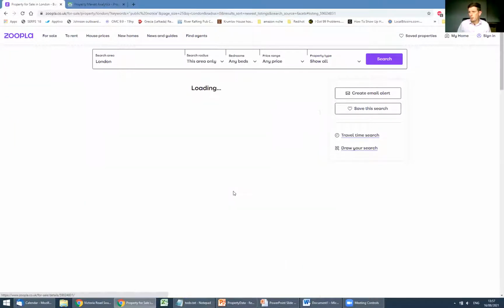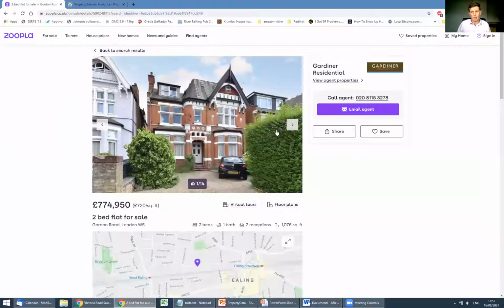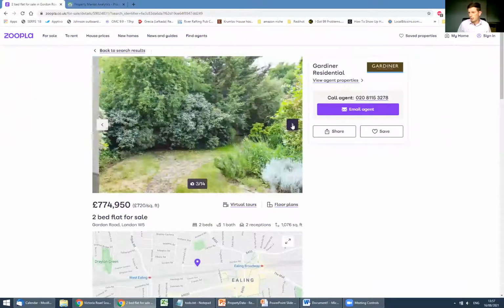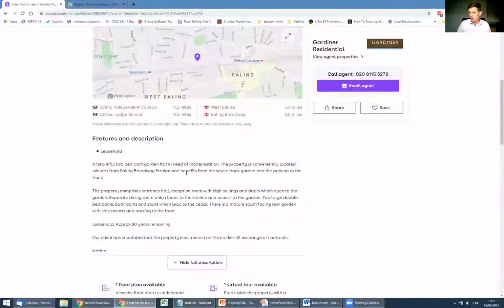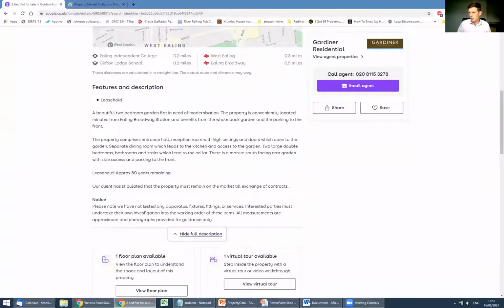So you can see here, I'll open a couple of these. It's not letting me right click anymore. But you can see here, nice enough property. When you come down, it's going to say here, description of the property, and it should say public notice somewhere.